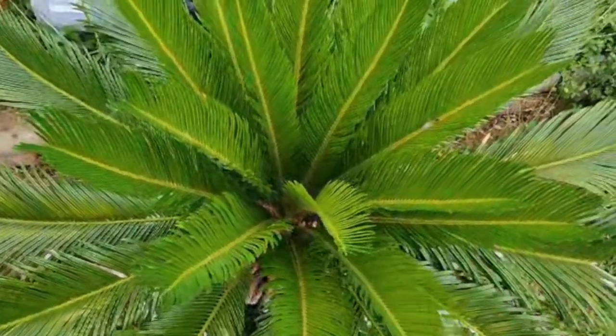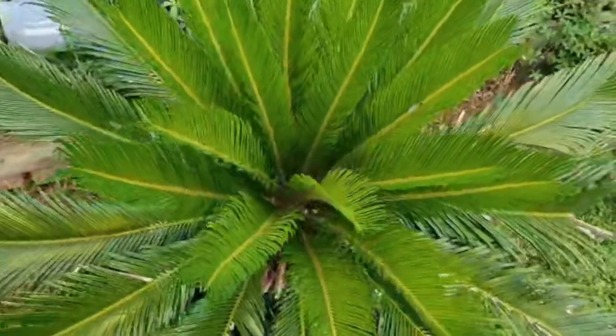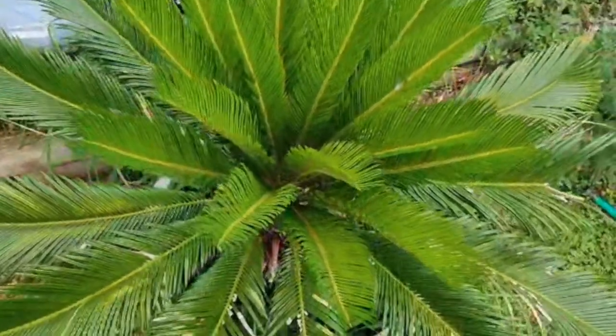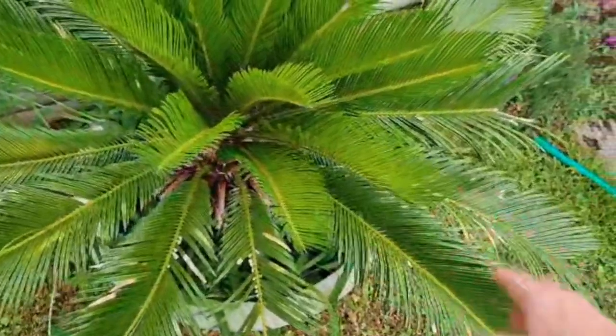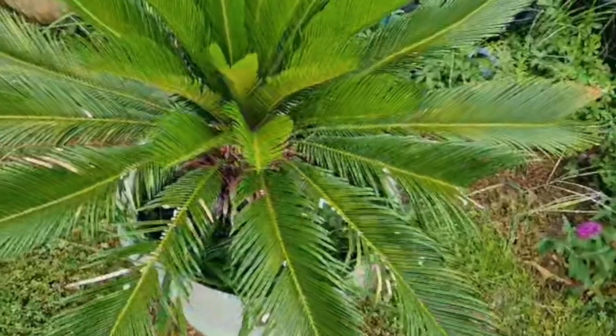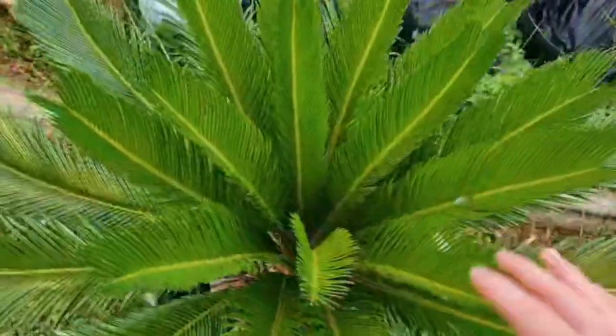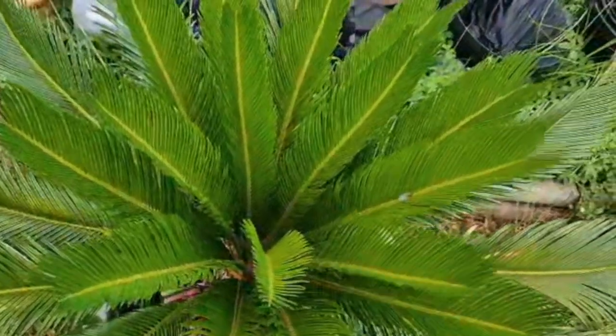I think it was just hurt from the move because we were moving far away. But it is gorgeous. Now I'm going to have to cut the bottom leaves off because these will turn brown. So you can cut these off once they turn brown. You don't want to do that before, but like I said, this is by far my favorite plant.